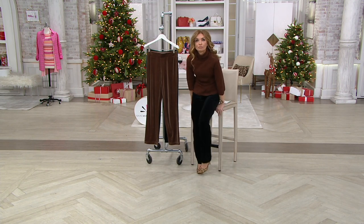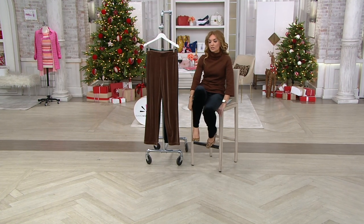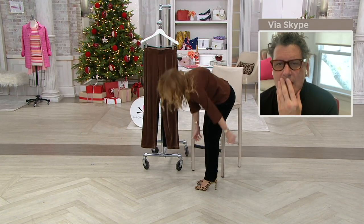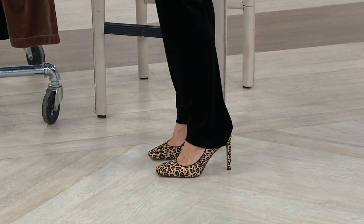Are you wearing the regulars or the tall? No, I'm wearing the regular. And I'm 5'6", and I feel like that break is perfect, especially with the heel. That break is so good. Yeah. So, I mean, see that, we have 500 orders already.